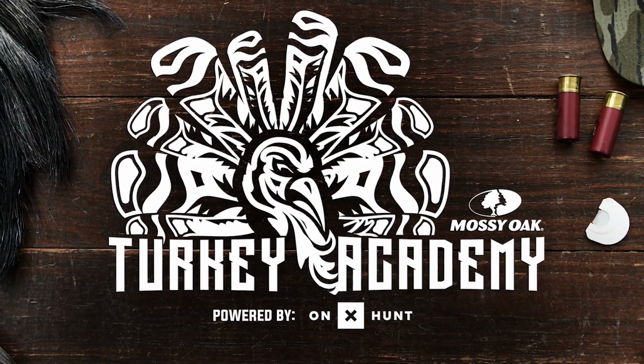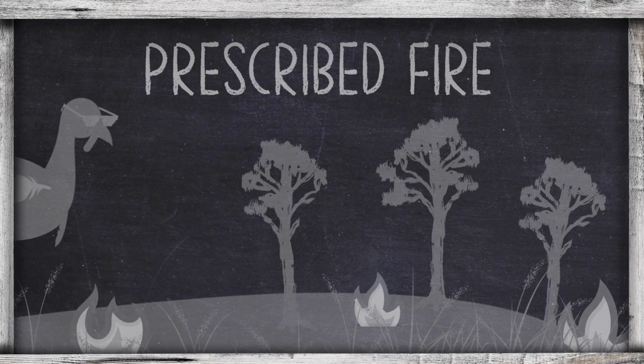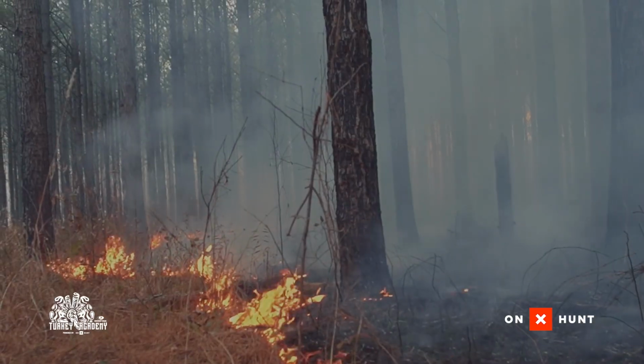One of the best management tools we have to manage wild turkeys is prescribed fire. Now, it's a broad topic and it's not a one-off type tool. There's a lot of different ways to use it, so let's dive right in. So what prescribed fire is essentially replicating Mother Nature's natural process of burning off the landscape.